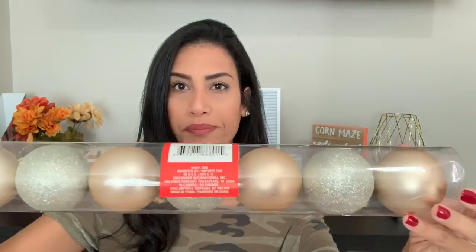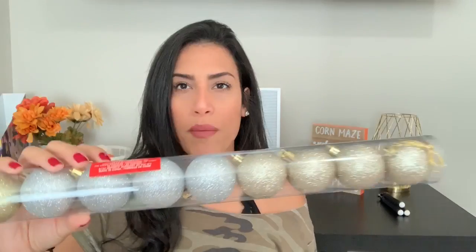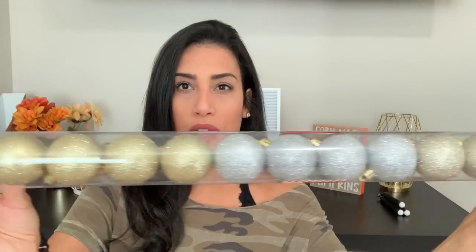And then I bought these, which are more of a rose gold. And then it has silver glitter bulbs. And they're also different sizes. So some are medium, some are large, and some are pretty small. But I bought a few packs of these. I'll probably need to go back for more.